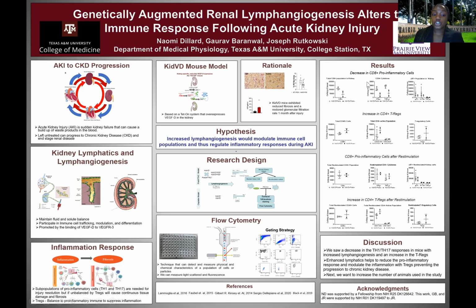So our results showed that there was a decrease in the overall number of pro-inflammatory cells and also an increase in T regulatory cells in our resident tissues. In our restimulated tissues, we had a lot of cell loss, so we can't be completely confident in these results. But for our CD8 cells, we didn't see a decrease in pro-inflammatory cytokines, but in our CD4 cells, we did see an increase in T regulatory cells.